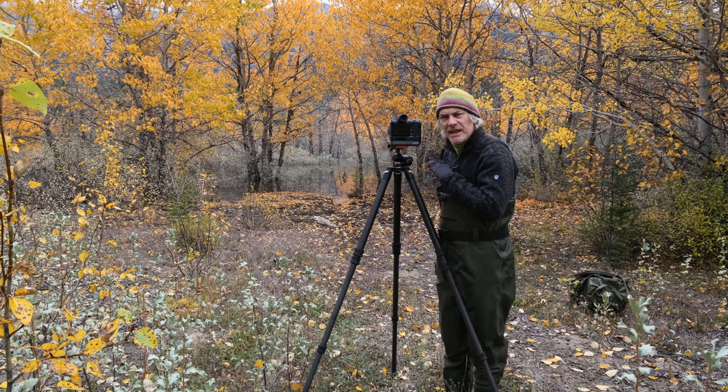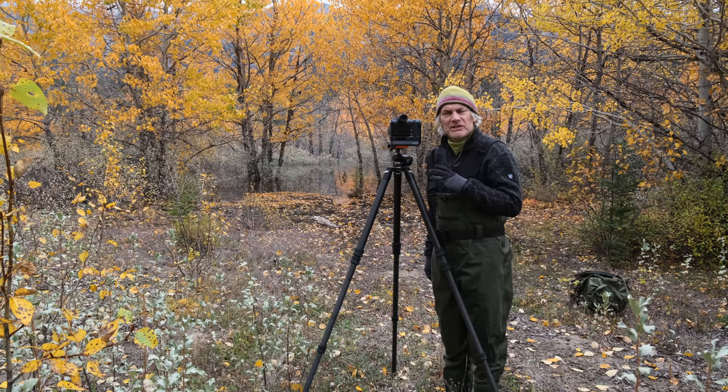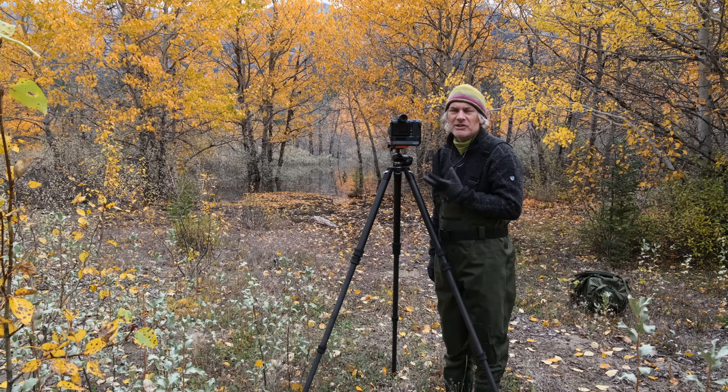So with this scene here, I'm taking a bunch of images without a polarizer because I kind of like that sheen, but I'll also take some with a polarizer just in case to get rid of some of that sheen.